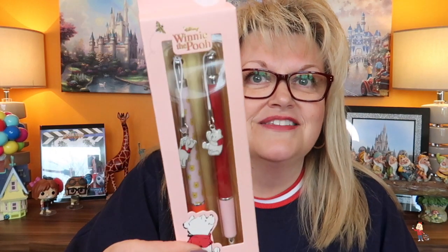Pens. We have got the two pack of pens with the little dangly charms on. And that is £2. We have the gold, like a take on the Swarovski pen. Ooh, I think I did quite well saying that. But it's £2.